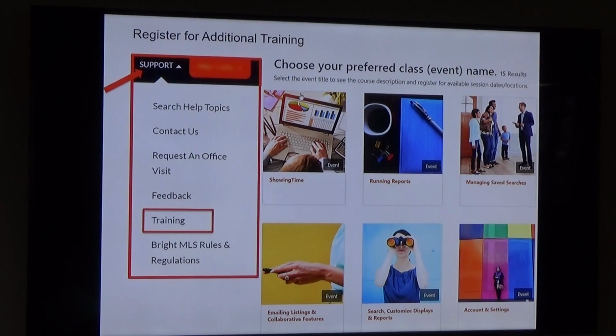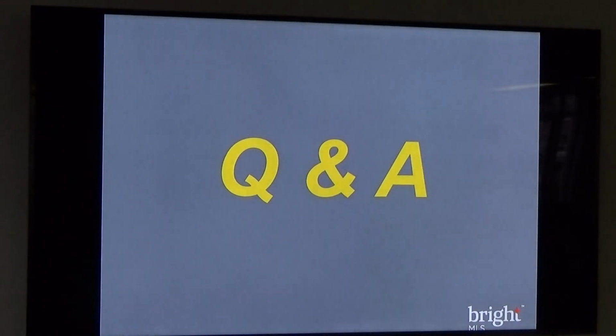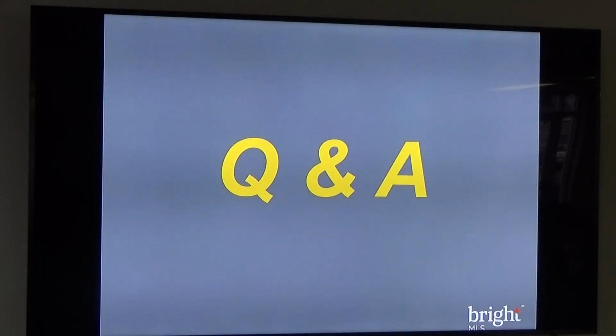Also, sign up for more training too. If you go to support and then training, you'll be able to see where we are all over the region and come to any classes. Lean on the support center, guys. We have a ton of people that are just waiting for you to contact us and help you out. And if you want to get out of here, go for it. If you don't, stick around, and I'm going to answer questions.